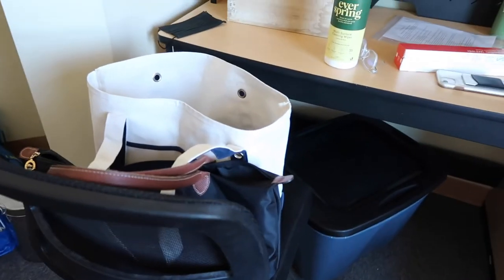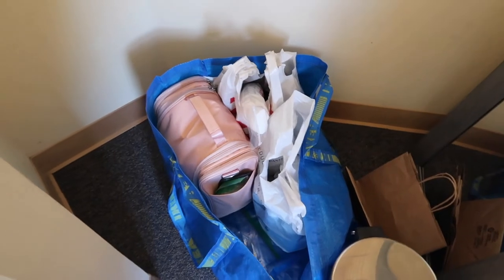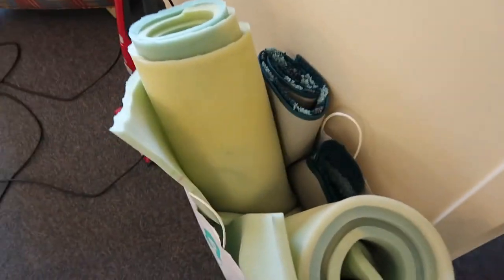This bin is totally full of random stuff. Two bags I'll probably carry out last. My box of plants. I have my full-length mirror. And then just this IKEA bag that I'm filling with miscellaneous stuff. And then I'm taking the TV home. This is my memory foam and then some bath mats and stuff.